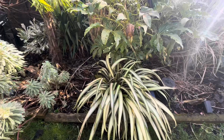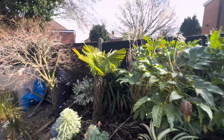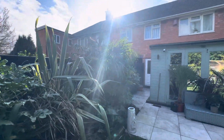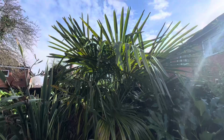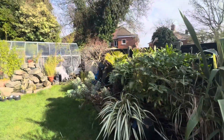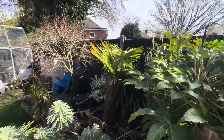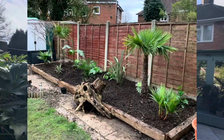That Phormium's looking nice. We've got out of the 2 palms, they were planted at exactly the same time. Let's get out the sun so you can see these ones. This palm here, would you believe, was planted at exactly the same time and exactly the same conditions as that one. That one, as you can see, is getting a bit more sun than that one, I would say.